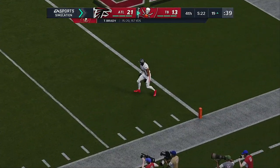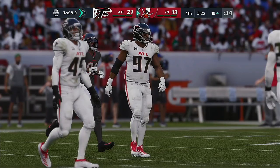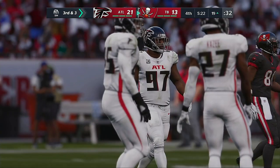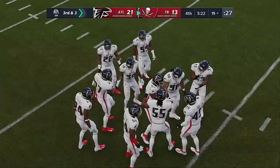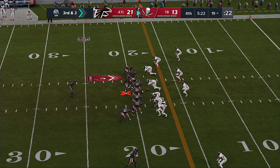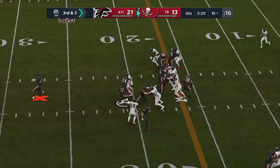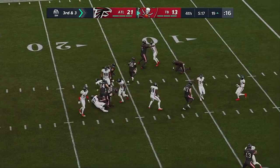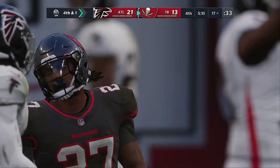The throw on second down by Brady is incomplete. And incomplete. A.J. Terrell on the coverage. The Bucs on third down. They've hit 2 for 4 thus far. This time it's 3rd and 3. They'll try and run for it with Jones. Well, this is going to depend on the spot, but it's not a very generous one. He looks to be about a yard or so short. He needed 3. He got 2.